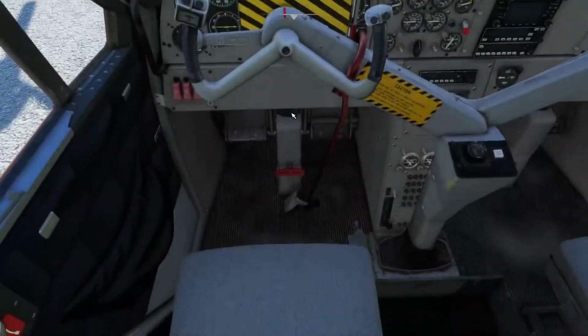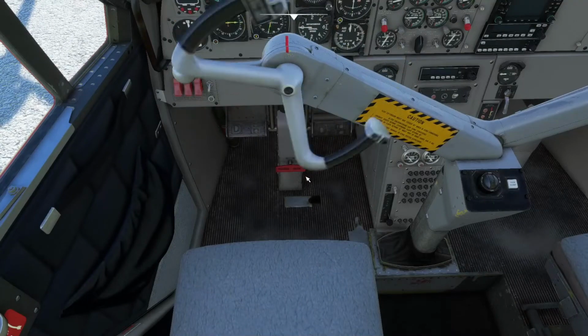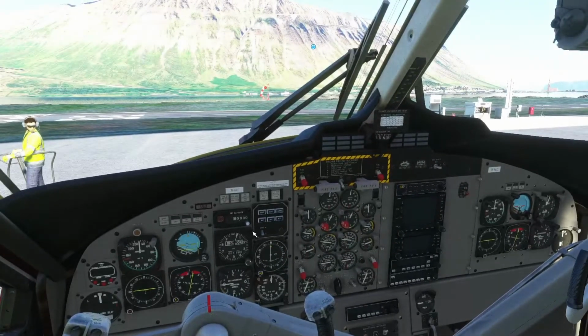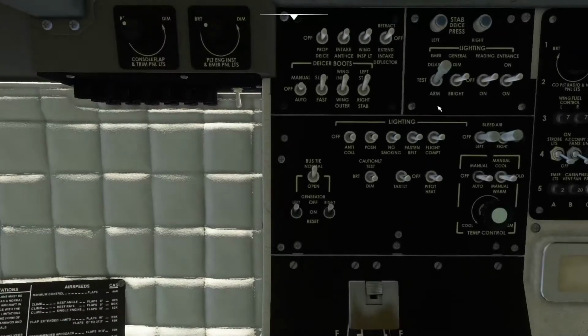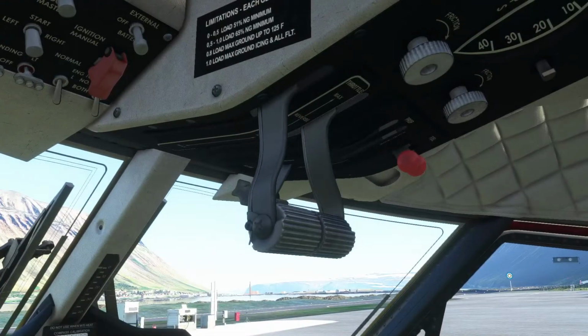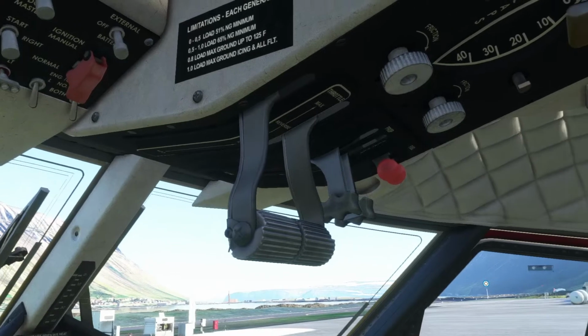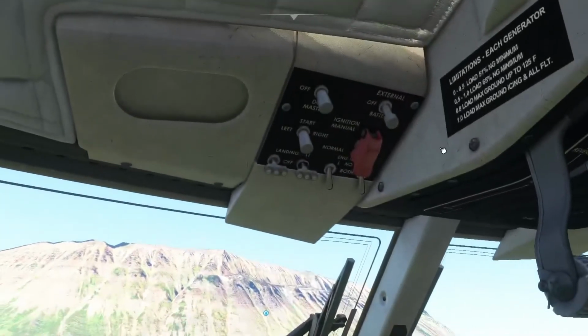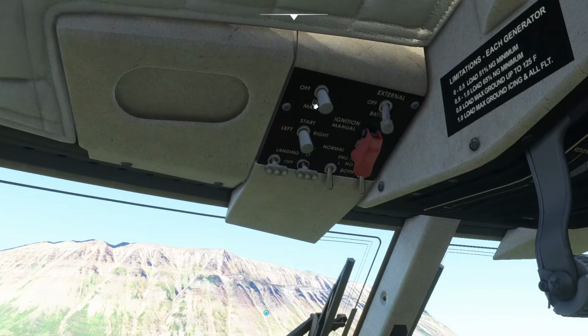Boom. And go through the checks. We'll go off the top of our head for this one here: parking brake, control lock, pumps, everything off. Okay, we turn these on, turn on our nav, flaps all the way up. Come back here, levers are all the way back, props go forward, come all the way back. Okay. And source master. Battery, here we are.